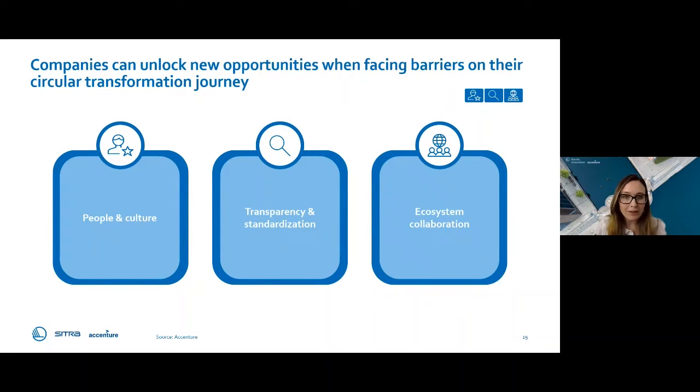So when we talk about some of those opportunities, or to be ready for some of the barriers you may face when it comes to transitioning on this journey, you might think about them in 3 categories. The first one being people and culture. And Anna talked a little bit to this already, and I will certainly go into detail over the coming slides. But really, how are you fostering that circular innovation mindset? And how are you driving accountability and circular learning through your business?